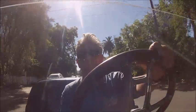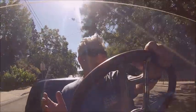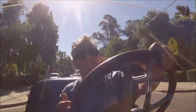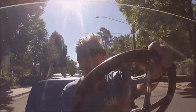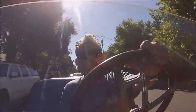Because the Model T just has an amazing history. This was the first American car that was built to be affordable to everybody who worked. And a lot of them were made, but obviously not so many have survived over the years. Pretty good amount of them out there. But to get one that's a Speedster setup is super cool.